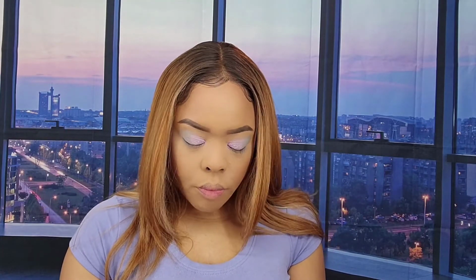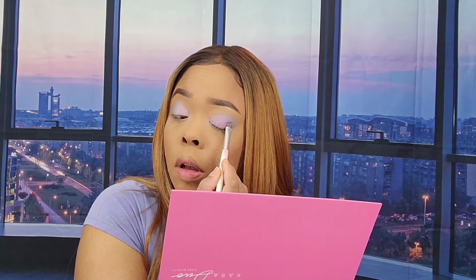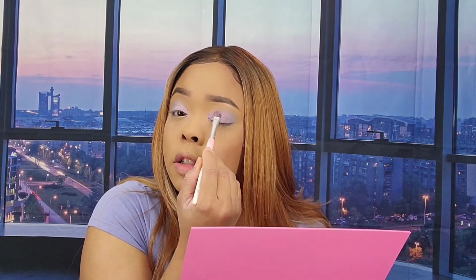I feel like I'm losing a little bit of Lavender Sky on my lid, so I'm just gonna tap some more. And let me take Dream Catcher, which is this purple right here. I'm just gonna lightly tap that right here to blend these two. So it transitions from a soft purple to a little bit brighter purple to that soft bright blue.